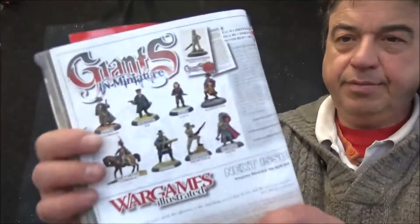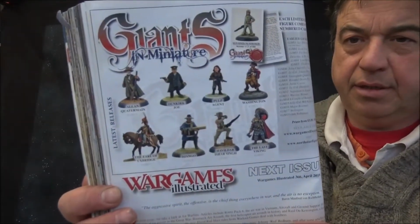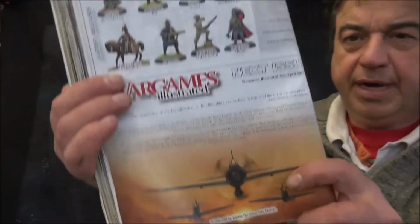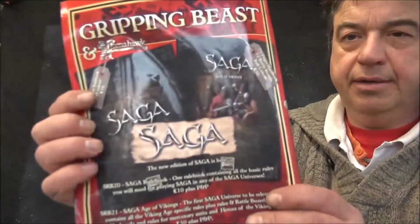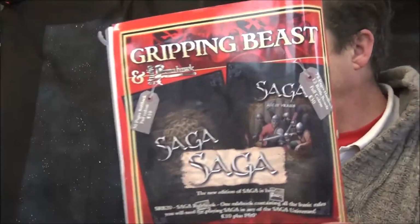Right to the back. Oh, Giants in Miniature, that's those personality figures. I'm waiting for someone to send me those to paint. I'd love to. Wargames Illustrated, and then we're on the big Saga launch, which, as I said, I shall be reviewing. I've also got the To the Strongest English Civil War for King and Parliament, FK&P. I laugh every time I hear those letters now. And lots of other stuff going on.